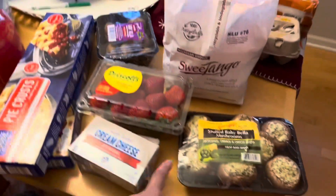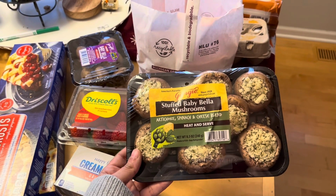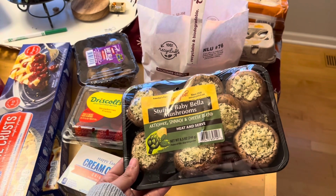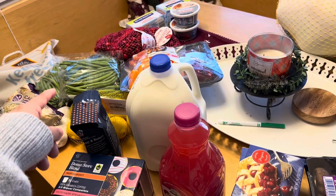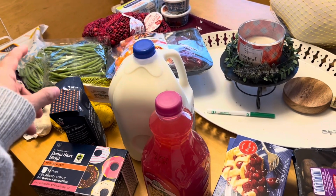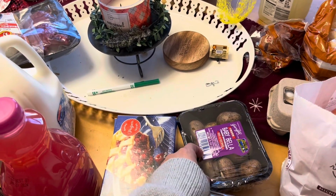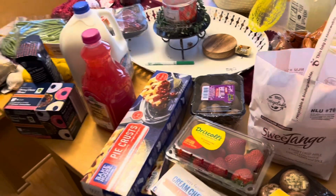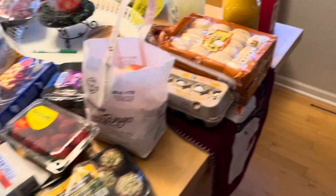And these, I like to have 2 or 3 for dinner with a salad, or I'll cut up 2 of them and make an omelet in the morning with them. So I really like having these. And with the green beans, some of it I'm gonna use for a green bean casserole, and then one bag, I'm gonna do the green beans with some cut up baby bells with some garlic as one of the Thanksgiving sides, since I'm trying to cut back on some of the things.